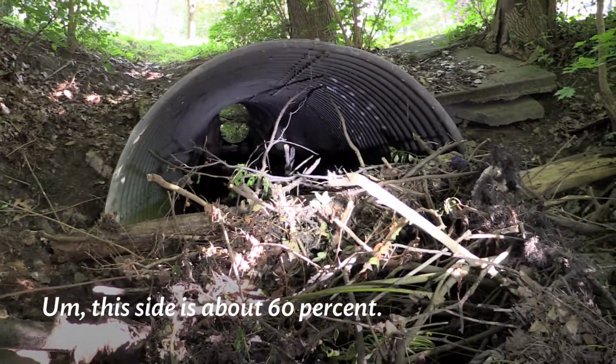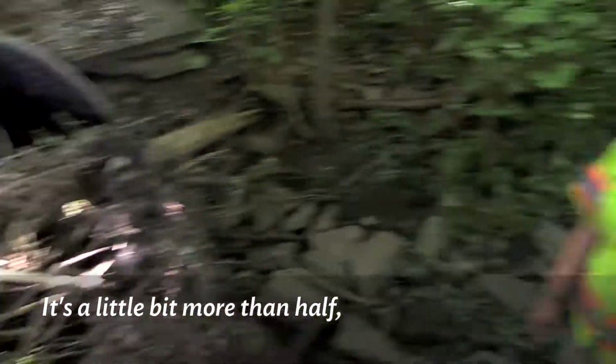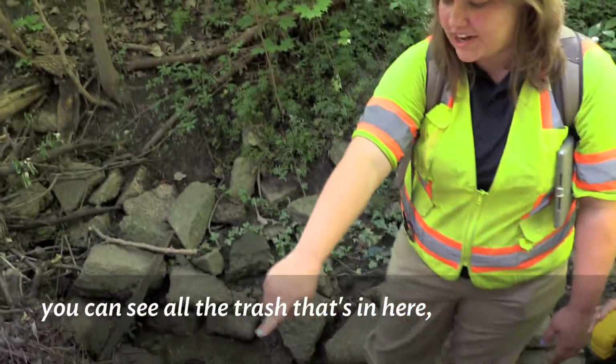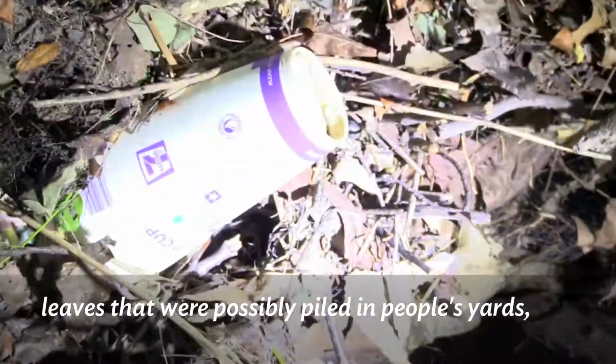This side is about 60%. It's a little bit more than half. You can see definitely all the trash that's in here, leaves that were possibly piled in people's yards, whatever. You know, this suds.